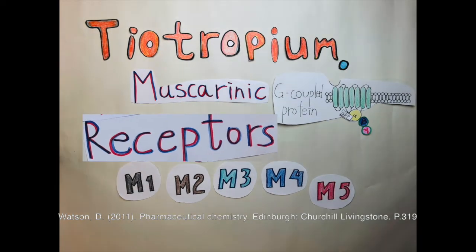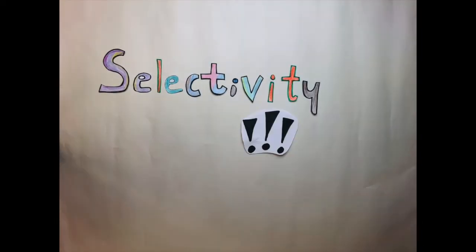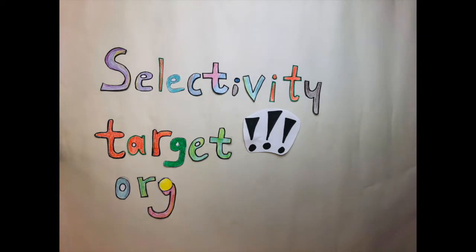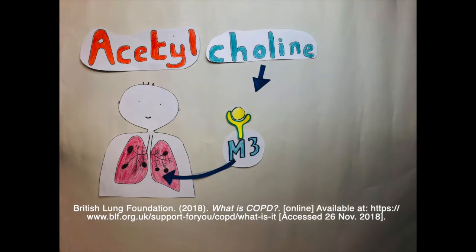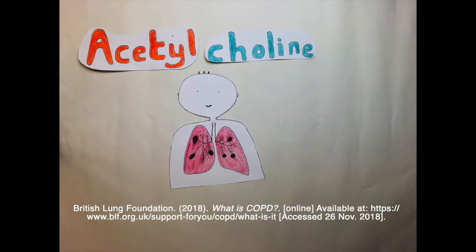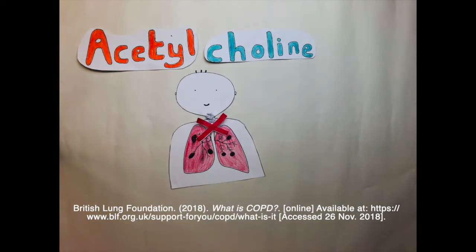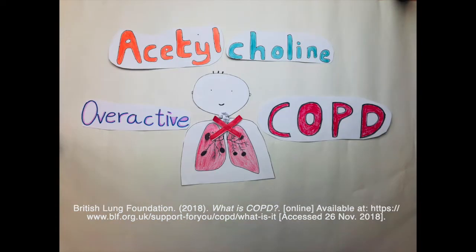The activation of these subtypes results in different receptor signals. Therefore, the selectivity to each receptor is a crucial factor when developing drugs for specific target organs. Acetylcholine binds to M3 receptors in the lungs to constrict bronchioles and increase mucus production. This occurs to prevent particles and dust entering the lungs. This process is active in COPD.